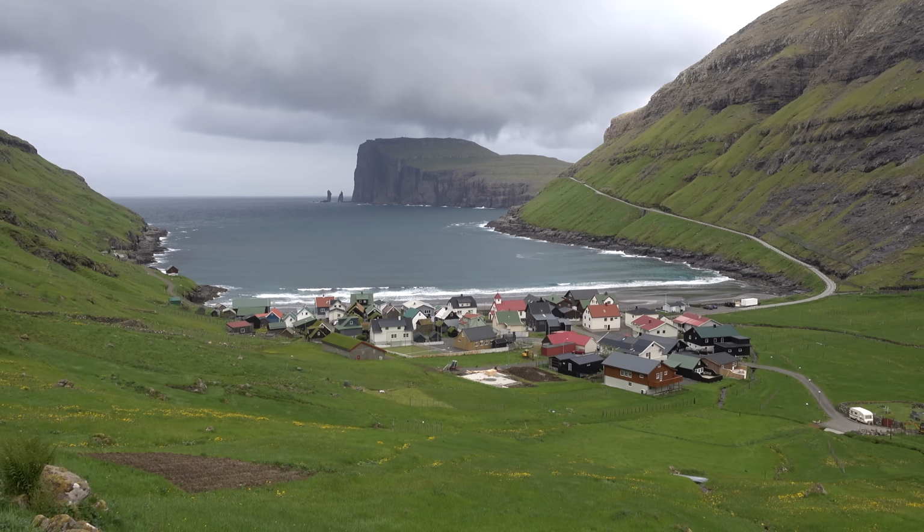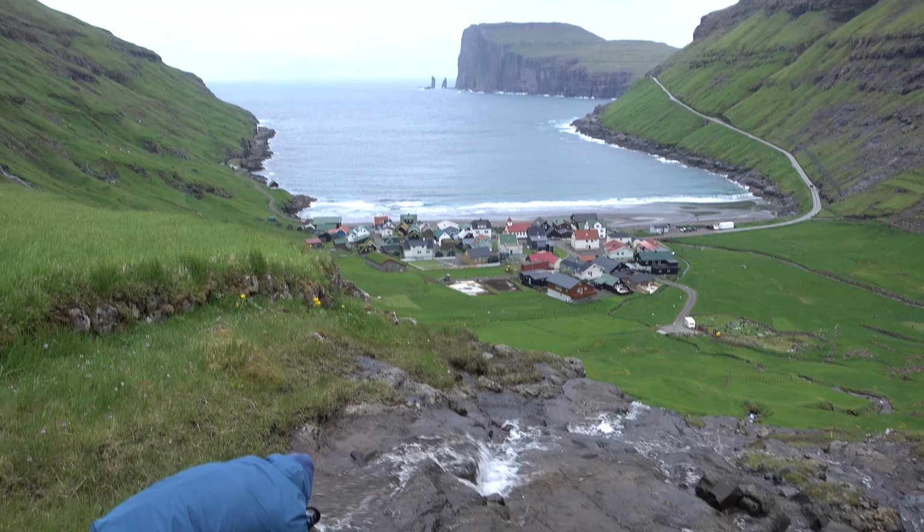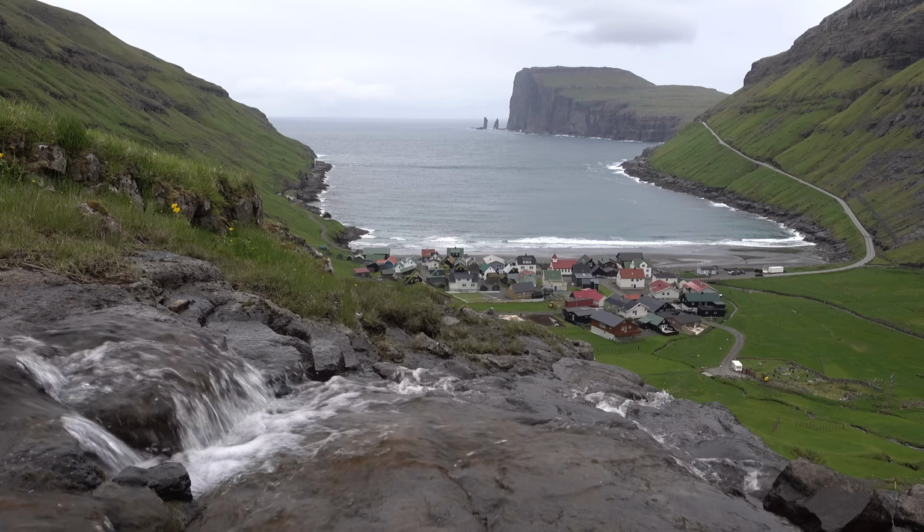All the way up along the trail there are plenty of beautiful foregrounds which you can use to get a photo, with the valley and Tjørnavik as the middle ground and the iconic cliffs Risingen and Kellingen in the background.